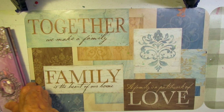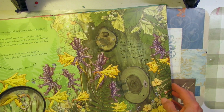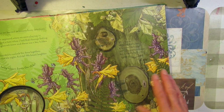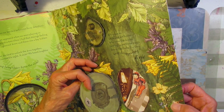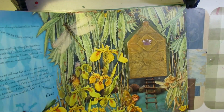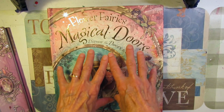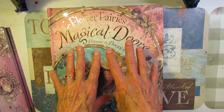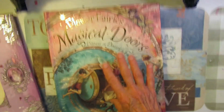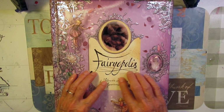The Flower Fairy's Magical Doors, which is a little bit more worn out, but that's okay. I don't know if I will keep this one intact or actually try and take this apart, or maybe just keep it like this and, you know, reverse engineer some of these ideas. So I don't know. We'll see about this one. So the Magical Doors, this one cost me, with tax and shipping, total $6.93. So this one was $5.60, and this one was $6.93.